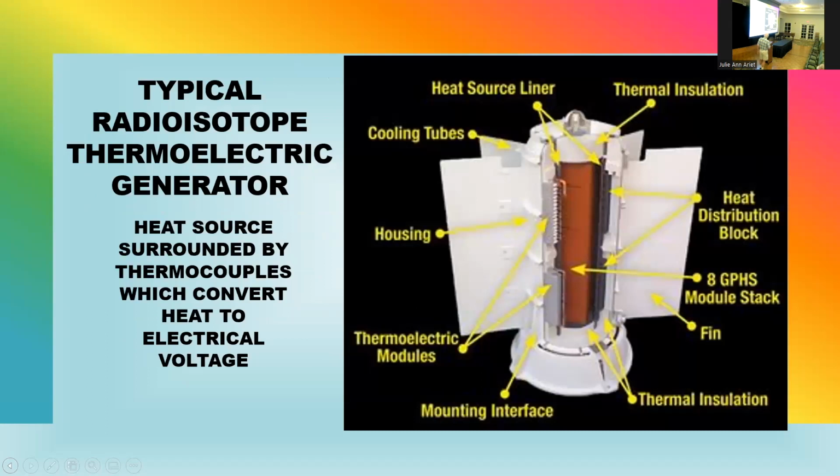And this is what one would look like. You have the core of the radioisotope generator in the middle. And out on the periphery are thermocouples to make the thermoelectric conversion. But the thermocouples have to have a heat sink to get rid of heat. So you have to have the hot thermocouple, the cold heat dispersant, and the electricity generated. So this is the way they look. It's a heat source surrounded by thermocouples.